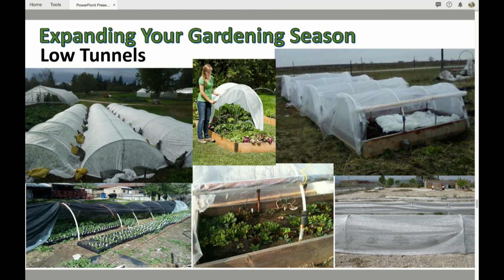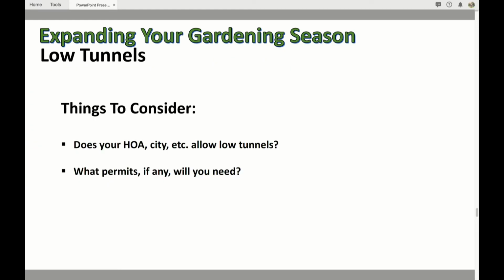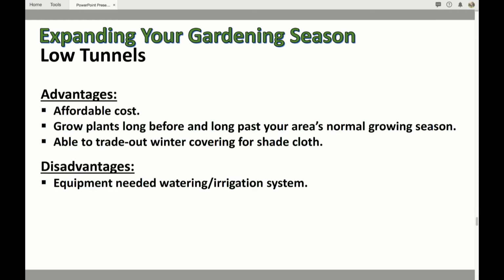Low tunnels. These are great. I use low tunnels in my garden, and I think they're the best way for most home gardeners to go. You can see several on here. Things to consider again, how about your HOA? Generally, cities and counties, they don't care about low tunnels. Most HOAs don't care about low tunnels, but there are a few that do. So make sure that you check with your HOA before you put in any low tunnels. Very affordable. That's one of the things most people like.